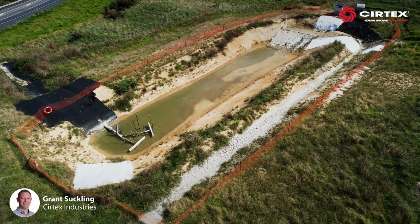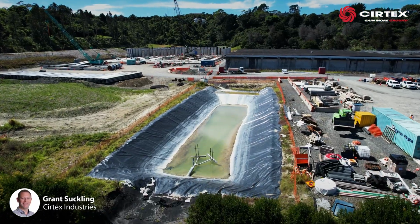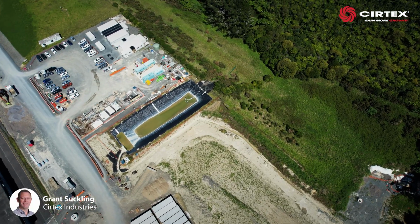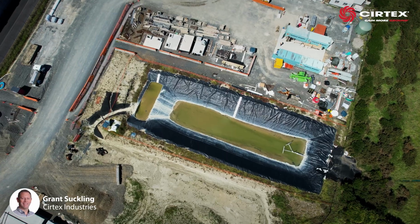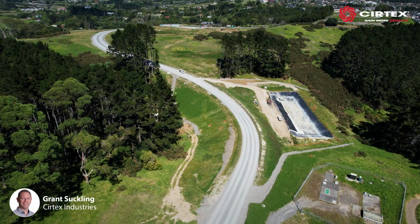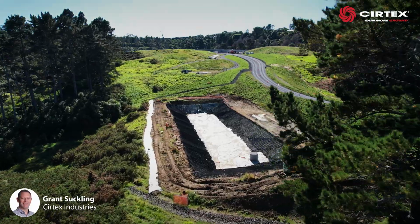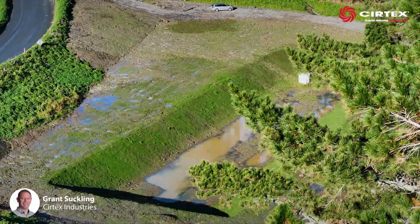Several sediment retention ponds using PortaFloc and decants were placed around the site. Their initial function was to manage silt runoff and clean water discharge, but once each area of earthworks neared completion, each pond would be converted into a vegetated, dry basin for filtering stormwater.